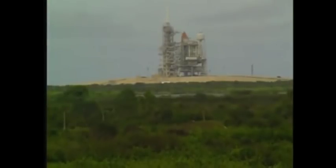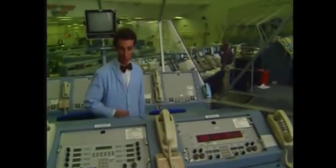There's the shuttle, 5 kilometers away. It's connected to this room, where 250 people control the launch. Once it's off the ground, thousands of people around the world run the mission.